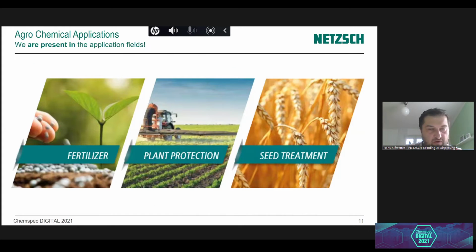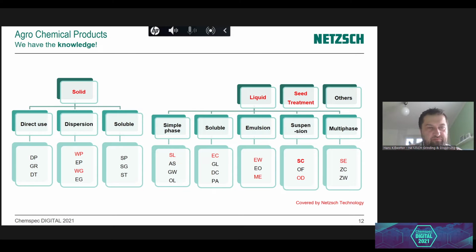So this means as well we need to be aware of where we are active. We have to know what fertilizers are, what plant protectives are, what seed treatment is. So we are familiar in these product fields. We know the specifics. We know about the needs, about constellations. We are present in different associations, so that we are fully aware of all the background and all around of these application fields. But not only the global applications; in detail, now we come closer to the process solutions, process design. We know about different product types. There are solids, there are liquids, and there are different products that finally are produced.